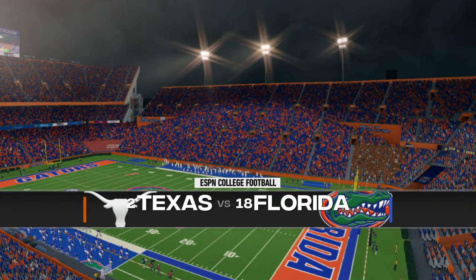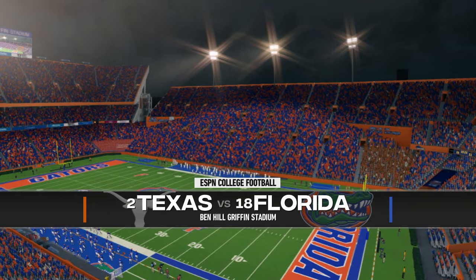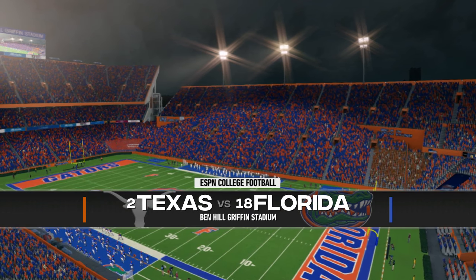on the campus of the University of Florida. We're right off University Avenue at Ben Hill Griffin Stadium for today's matchup.